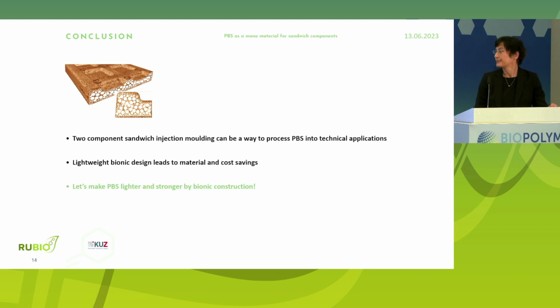Let's summarize. My take-home messages for you are: the two-component sandwich injection molding can be a way to process PBS into technical applications. The lightweight bionic design leads to material and cost savings. And my motto is, let's make PBS lighter and stronger by bionic construction.